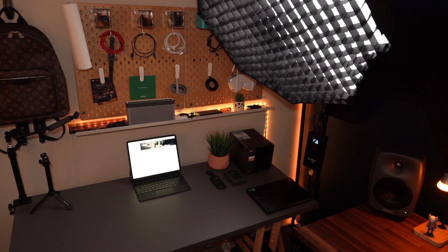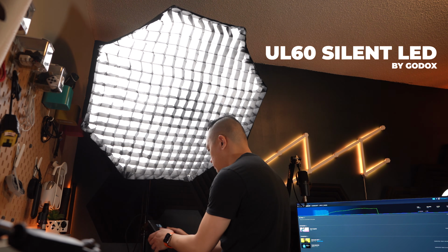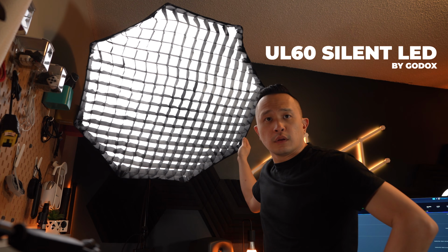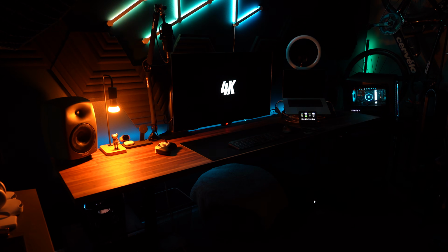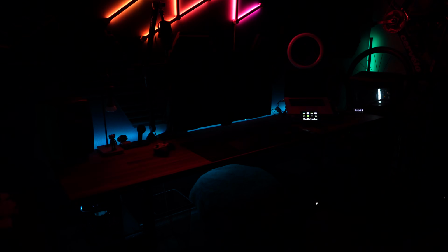And as my key light, I am using a Godox UL60. You can see what's giving me this nice sort of fill of light from an angle to give this effect around me. Overall, with the lighting in my studio, I've got specific lights for specific moods and purposes that I'm sure you'll get to see as I pump out more videos.